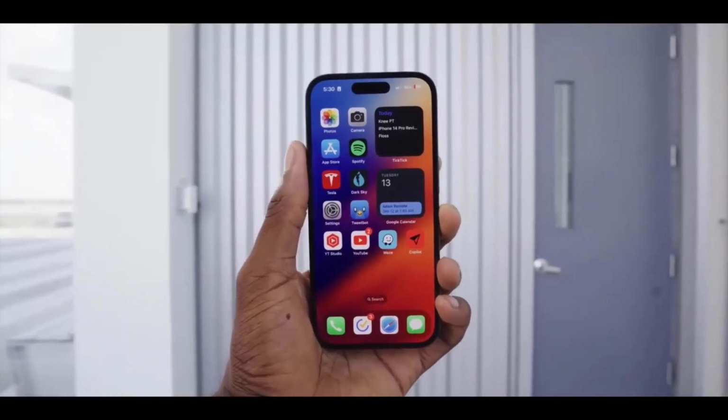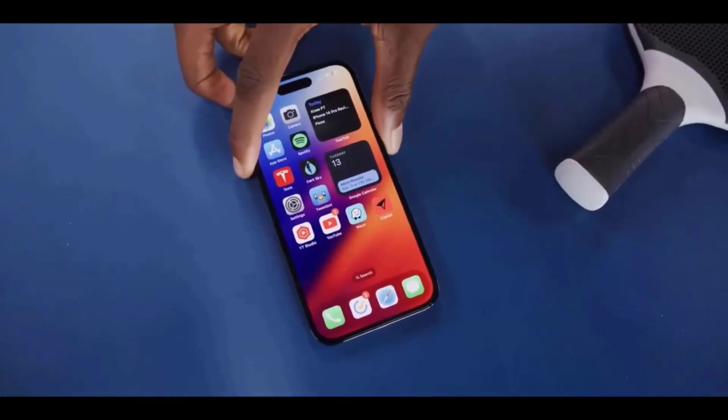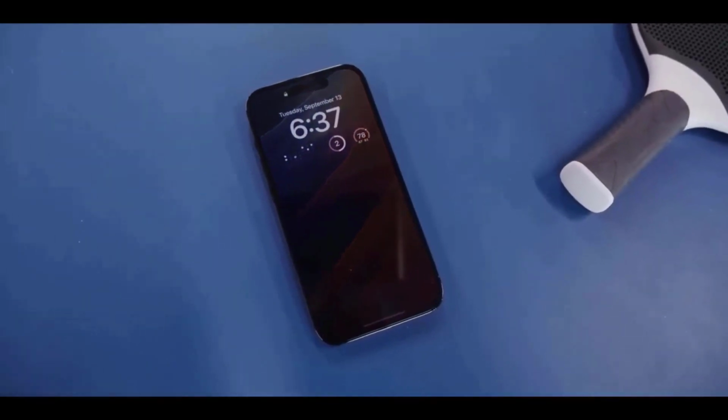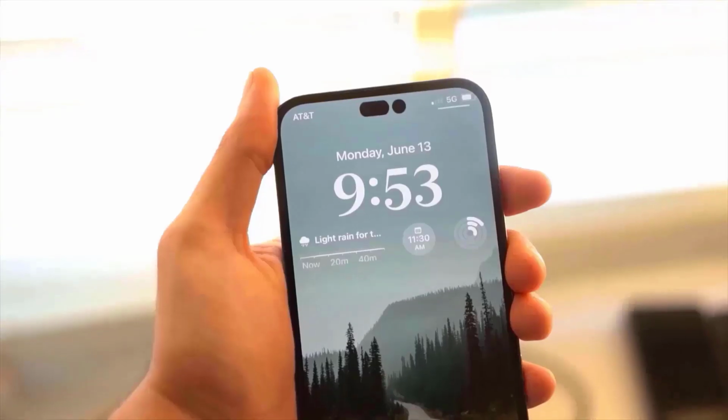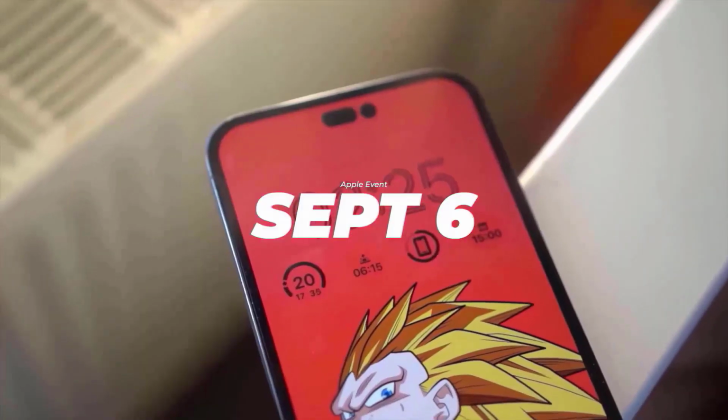The pricing of the iPhone 15 Pro Max is now out, and I have some bad news for those who are considering purchasing the iPhone 15 Pro Max. Apple is going crazy with the upgrades of the iPhone 15 Pro Max, and every update has its implications.